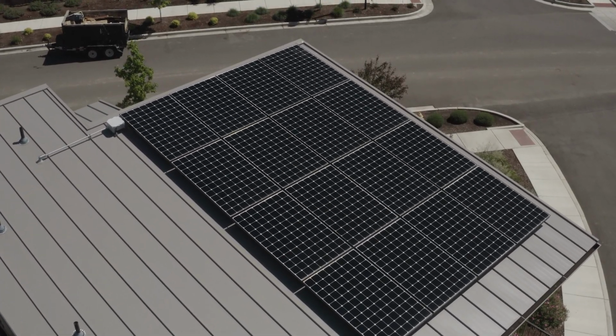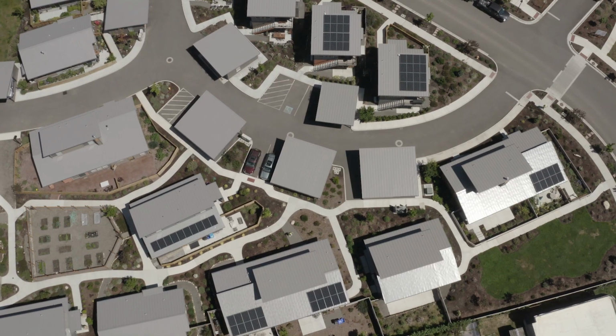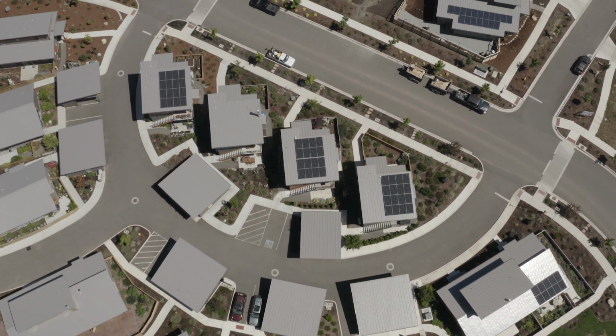We're looking forward to working with True South on a couple of upcoming projects, and the vision there is to just commit to putting solar panels on each of the units, making that benefit more of a feature.